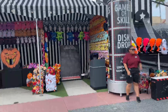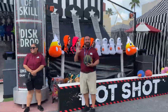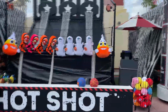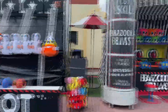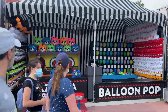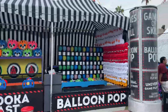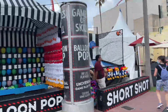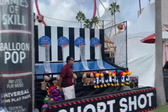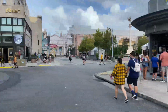That looks like a balloon thing. We got basketball shots for creepy prizes. And of course that blaster. There's an inside the box balloon toss. I don't know what that other thing is down there. Pretty cool. And the little guy's got a little bit easier shot there. So that is fun, definitely fun.